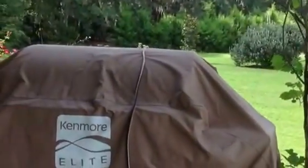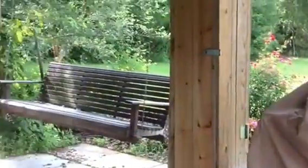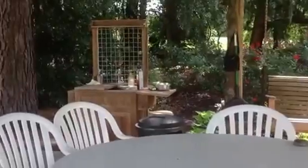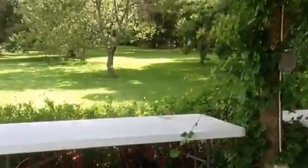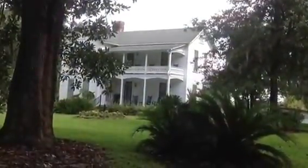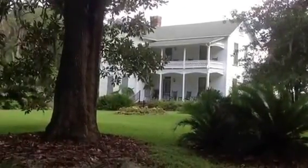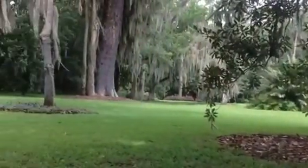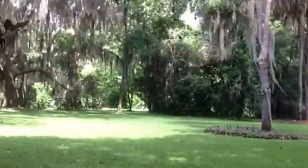There's a nice gas grill for cooking, a couple of swings, and even a sink to wash up. This is heavenly. What a view. Now I have a view of the lovely old house. Up on the second floor is a beautiful art studio donated to artists who come here to paint. Here's some of the big trees in the yard.